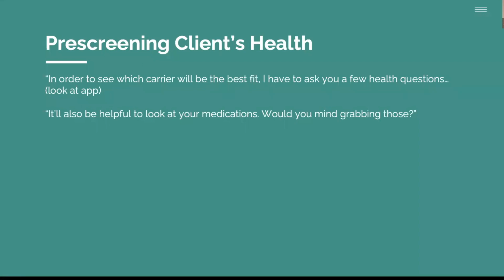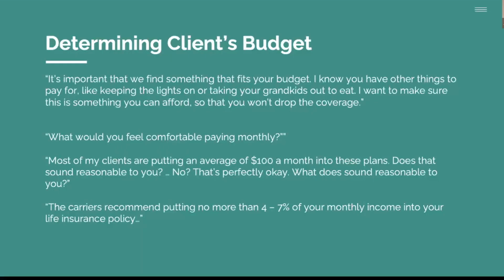If they have complications from diabetes, say like an amputation or kidney damage or insulin shock or diabetic coma, that's a big deal. That's probably going to need you to go to a certain type of product for that specifically. But if your client just has well-controlled diabetes, it's not that big of a deal when it comes to life insurance, fortunately.